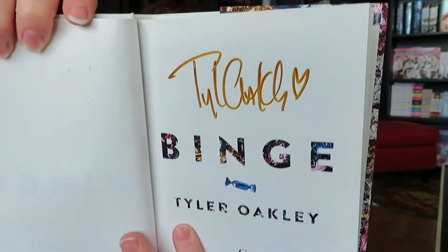This one also is signed because I did go with a friend to a book signing, but again, I read this. It is like a memoir, published in 2015, so it's not current, but I'm sure, again, there are going to be people that would like to read this and I just don't need it anymore. I'm not going to reread it.